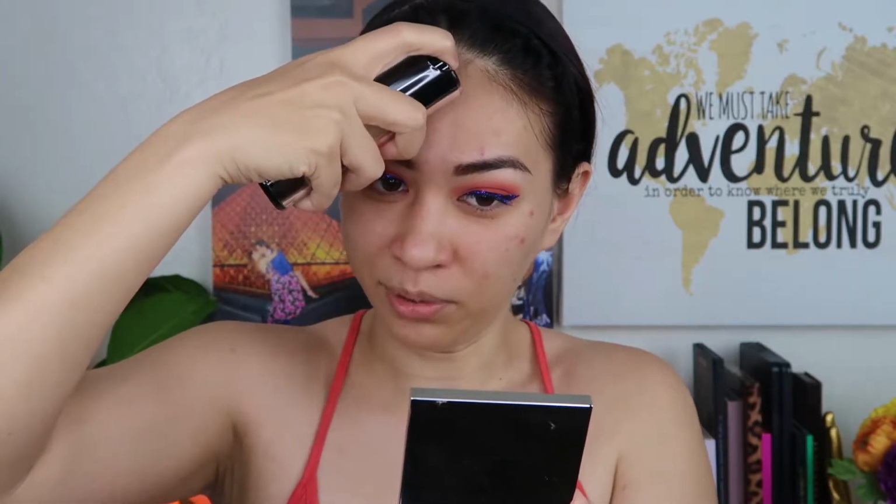For foundation, I always use my Sigma F80. So I usually pump the foundation on my face because if I pump it in here, it'll just seep in and it's so hard to clean foundation out of this brush. I'm just gonna do one pump for now. Oh, this is shade Light 45. I guess it's good that I'm hormonal and breaking out because now we can see if this really covers up everything.